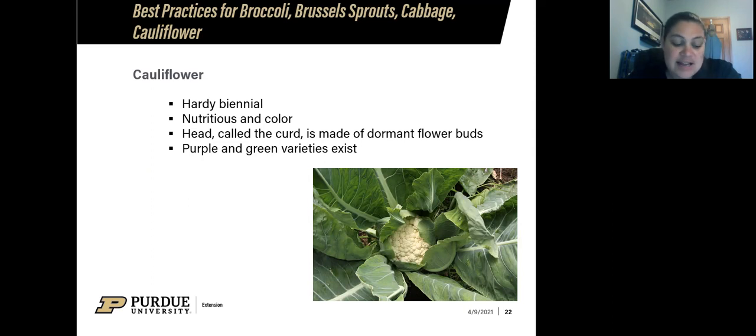Purple cauliflower tastes like broccoli if it's harvested before frost, but if you harvest it after frost, it tastes like cauliflower. So that's kind of a unique talking point about cauliflower, to think about how the hybrid tastes different depending on when you harvest it.